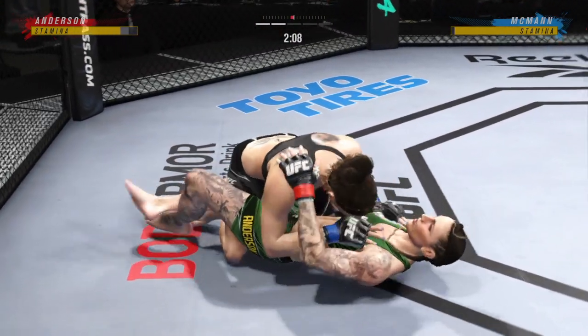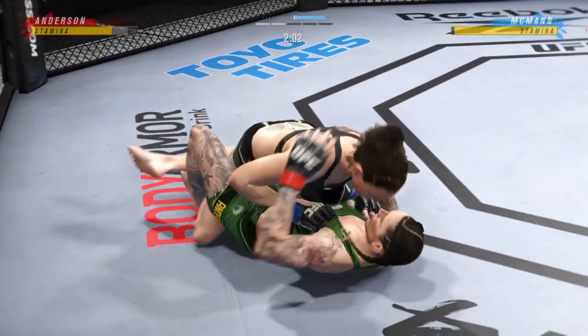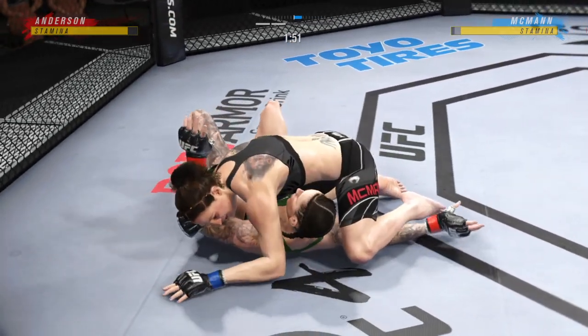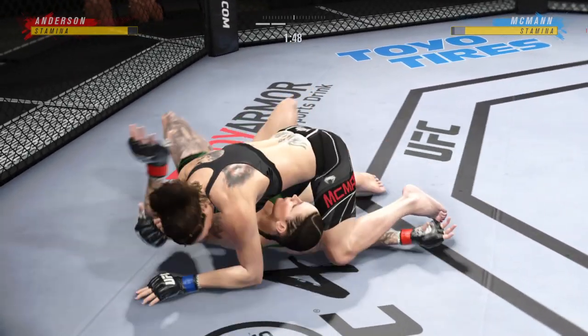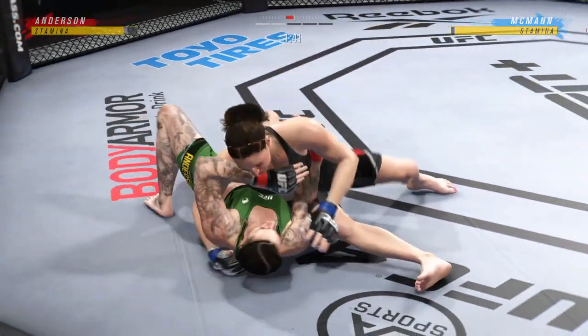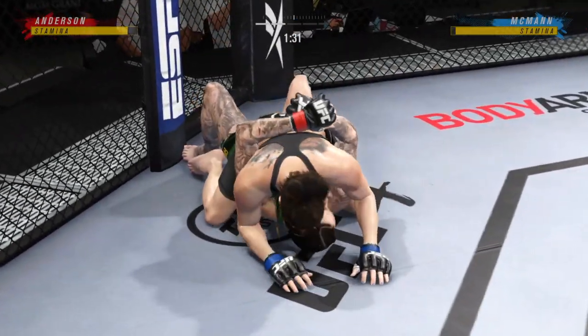All right, so her ground control is outstanding. Half guard is when she's at her most dangerous. Yeah, she's at her most dangerous when she has the half guard because she's so brutal with the ground and pound. She likes to go after fighters and really wear on them, force them to make decisions to give their backs so that she can chase her submissions, or they're going to lay on their back and just get beaten up from the top from that beautiful half guard position.